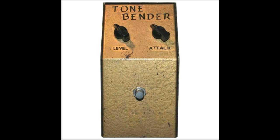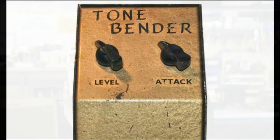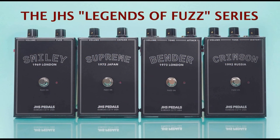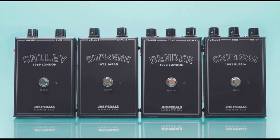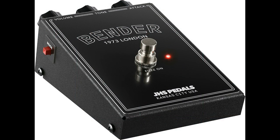Now, when it comes to the history of guitar effects pedals, there's no one better to turn to than Josh Heath Scott, founder of JHS Pedals. And in 2020, his company launched a quartet of units known as the Legends of Fuzz series. Now, these pedals chart the 4 distinct points in history that the Fuzz guitar effect became legendary. There's the Tone Bender, of course, renamed simply Bender, and that's the one I'll be showing you today.